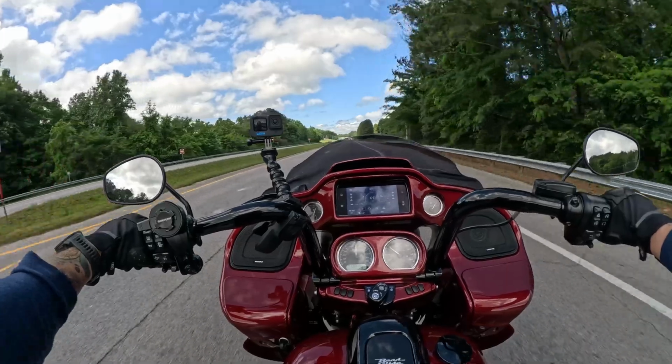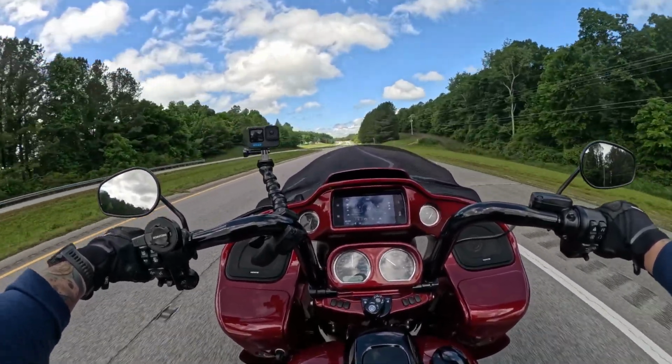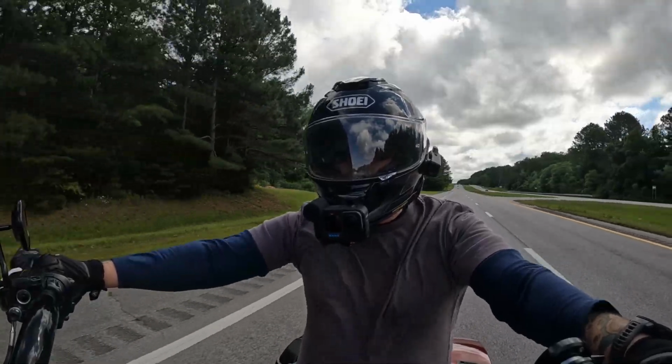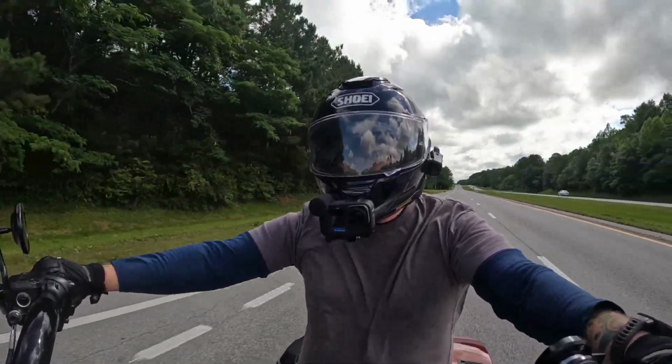Oh man, it feels nice to be out on this Road Glide today. Just a beautiful day. Now the weather is calling for the possibility of a little bit of rain, so I brought my rain jacket. We'll keep our fingers crossed. Rain or shine, we are going to do this ride no matter what.